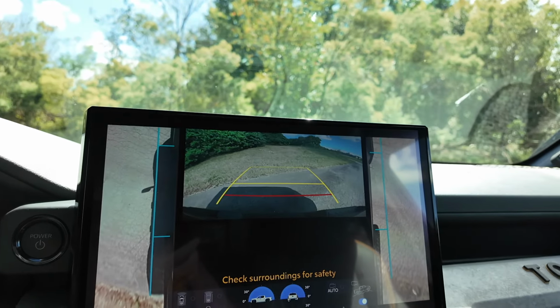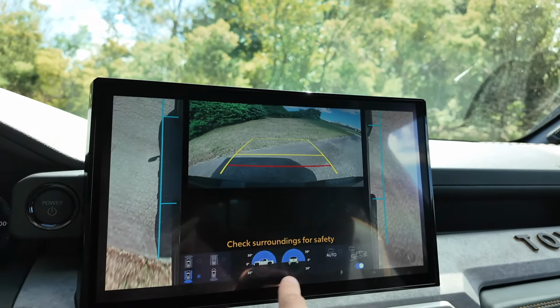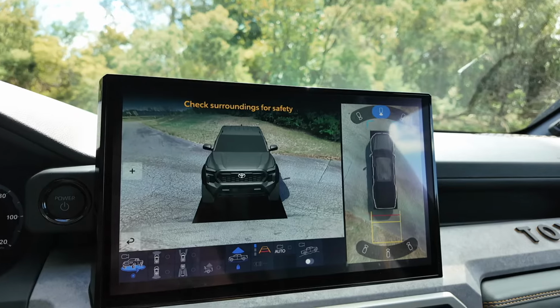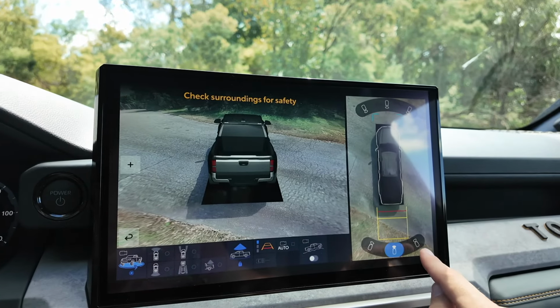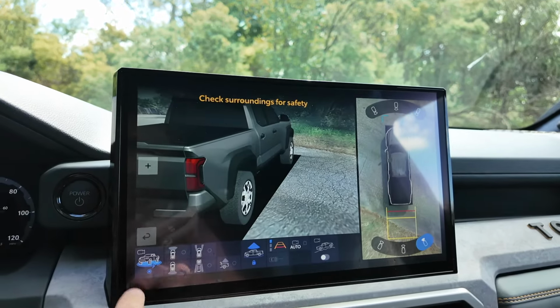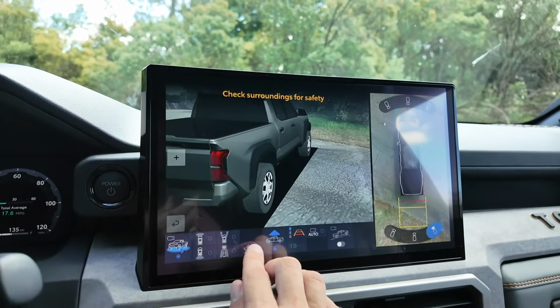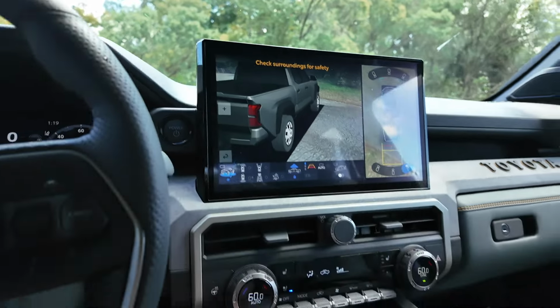You can also go into this split view when you're off-roading, so you can monitor all this information and have that all at once. And then you also have the 360 view too, where you can get through all of these different angles. Really neat to see that amount of visibility, especially if you're taking this off-road. You really don't even need another spotter with all of those angles.